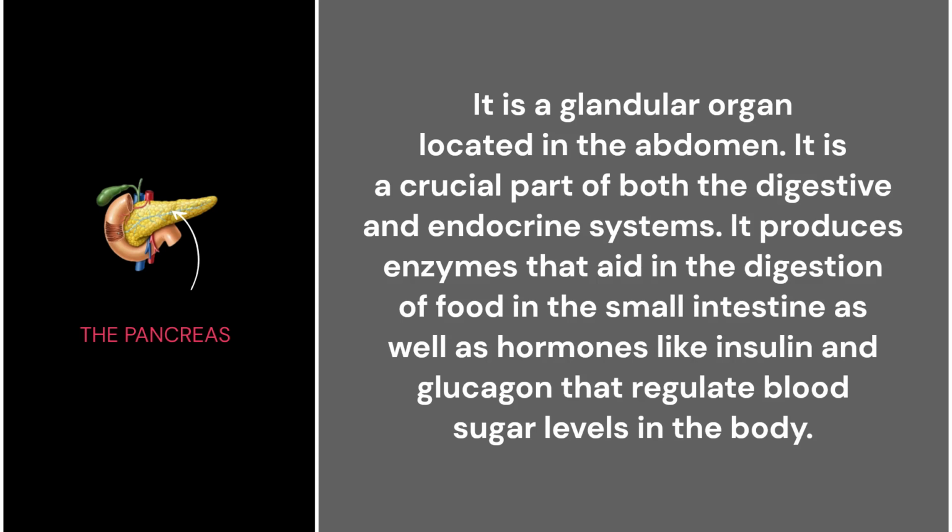45. The pancreas. The pancreas is a glandular organ located in the abdomen. It is a crucial part of both the digestive and endocrine systems. The pancreas produces enzymes that aid in the digestion of food in the small intestine as well as hormones like insulin and glucagon that regulate blood sugar levels in the body.